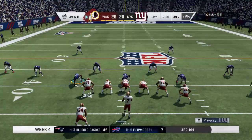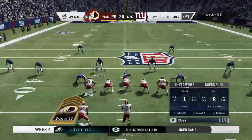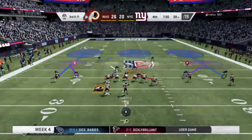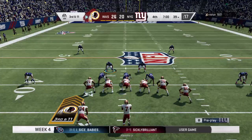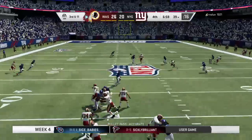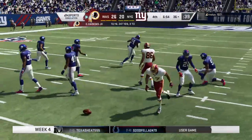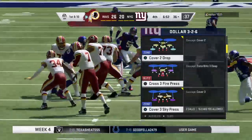The Redskins on third down, just 1 for 3 thus far. This is 3rd and 11. Third down, here's Haskins. Jordan Reed has it. A really nice gain of 25 yards.